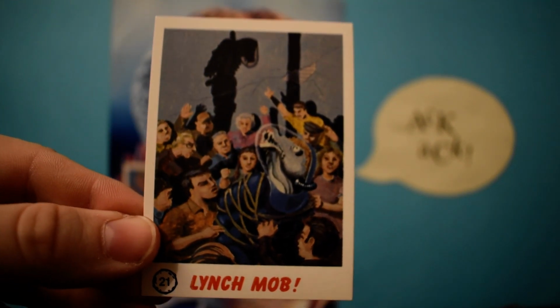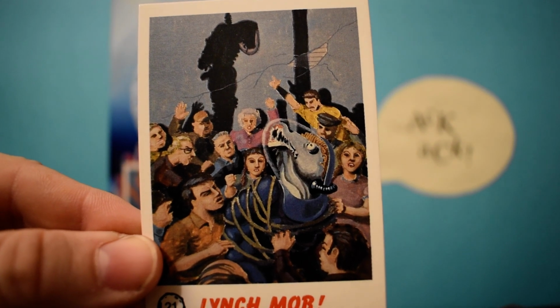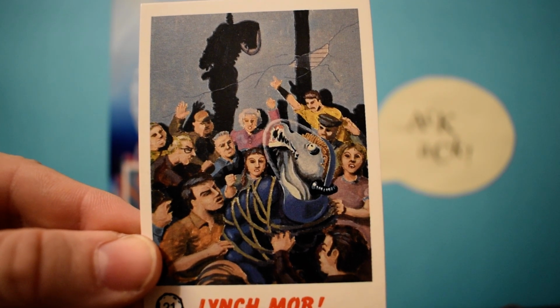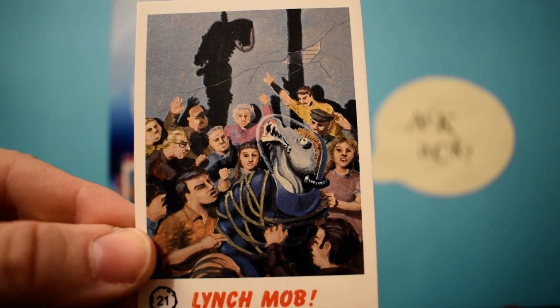Here's a lynch mob on card 21. So just like in Mars Attacks, especially some of the newer series, the humans do strike back, they do fight back, and so sometimes the aliens get as good as they give.